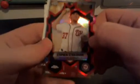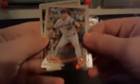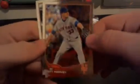That's a nice card. And a J.P. Arencibia for the Blue Jays. So yeah, I don't know if I pronounced that right or not. And a Matt Harvey for the Mets. Just 3 packs left.